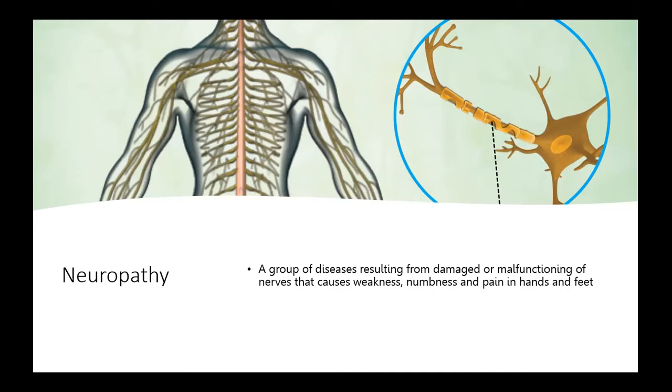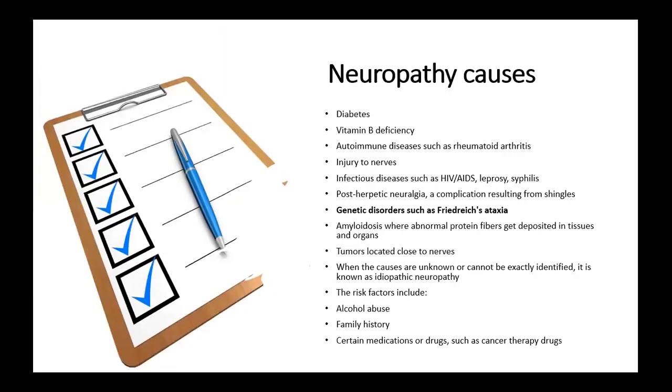We have a group of disorders that result from problems with nerves. A group of disorders that result from damaged or malfunctioning nerves can also cause weakness. So we can have weakness because the muscle itself is damaged, or because the nerve which provides information to the muscle on firing is itself damaged as well.